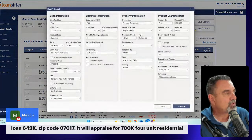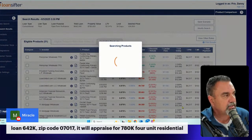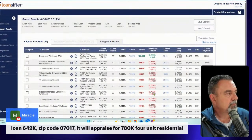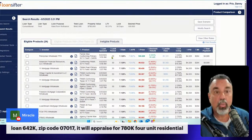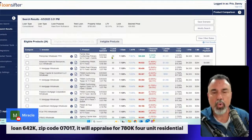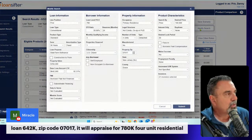Now let's move that to a 4-unit. Same thing, but we're going to take that to a 4-unit. Let's see the differentials in the rate now. There you go. So that's why there's a big difference when it comes to the units. A lot of times when we're asking you all these questions, there's a reason for it, because I don't want to give you a wrong quote. Okay, so now, Miracle, let's move this. We did put in a 4-unit. We've got everything else through here.